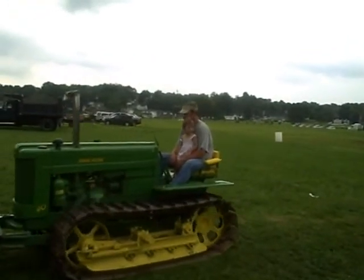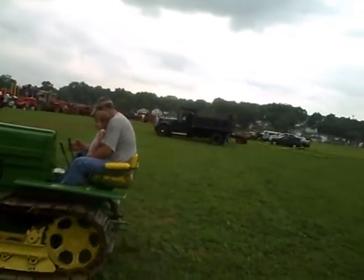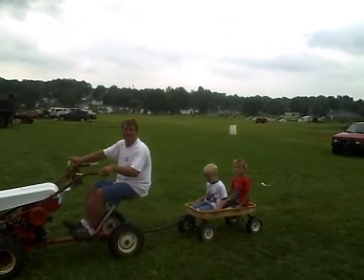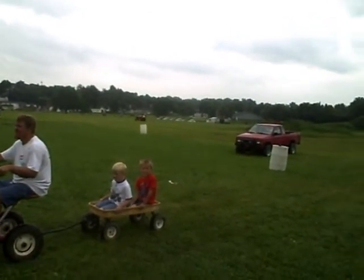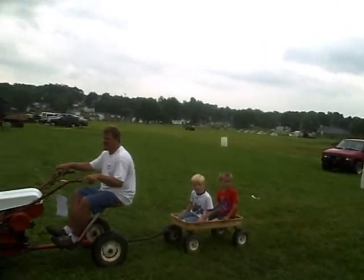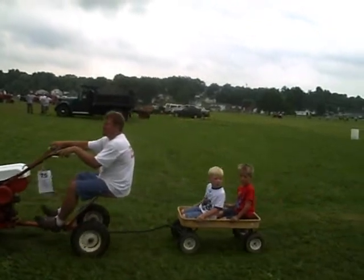Next up, we have a 1945 John Deere Crawler, owned by Michael Davis. Thanks for bringing that in, Michael. Next up, we have a 1960s Gravely, registered to Fraser Daly, age 5. I think he's riding in the wagon behind it, driven by Richard.